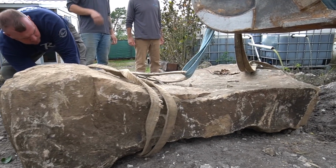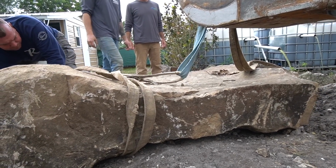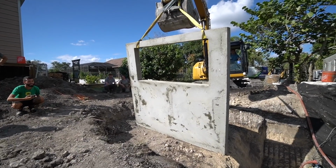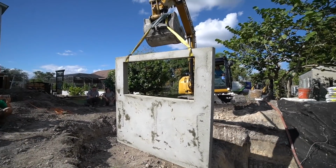So this is one that Blake was really drawn to. It's a giant slab, weighs over 2 tons. Kind of got a cupped out shape into it. This is gonna be the moment of truth, though. This is right now. All right, it's all you, Tony.